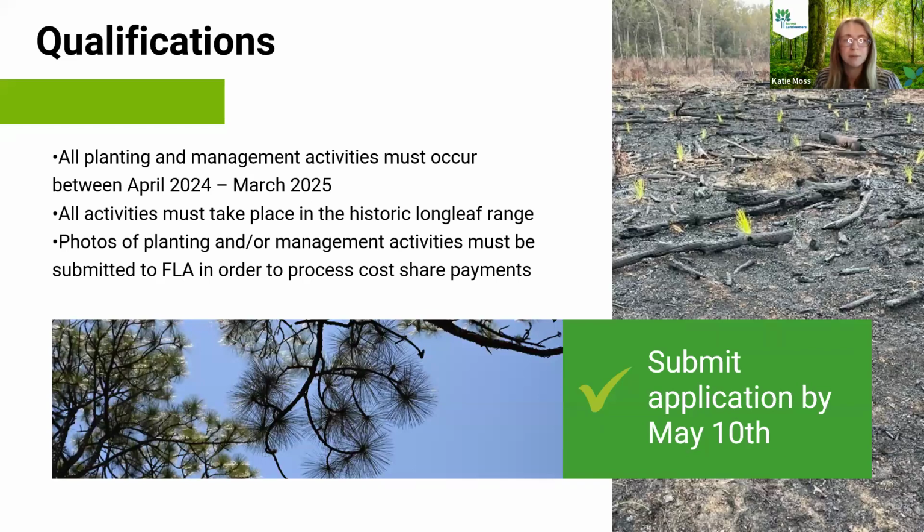Also, all activities must take place in the historic Longleaf Range. I don't have a map in this presentation, but on FLA's Longleaf program webpage, we do have a map that shows where the historic Longleaf Pine Range is, and it has that based on county. So that should be helpful. But of course, if you have any questions about that, please feel free to contact me.